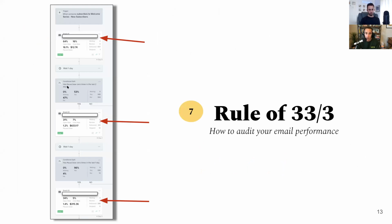When we're spot checking emails within a flow or a funnel, particularly welcome series, if they're really long, we really want to see us beating that 33% open rate and 3% click rate. And that's how we think about optimization. So in this example, email 1 is the welcome email. It's obviously fine. But email 2, the open rate's a little lower than that 33, the click rate's higher. So you might consider split testing some different subject lines to get that open rate above 33%. Email 3, it's pretty solid on the open rate, and click rate is fine.